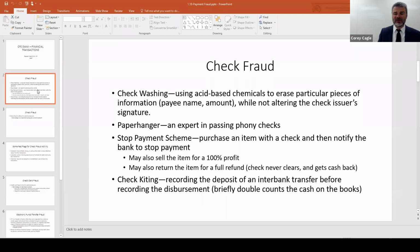A paper hanger is probably something you see in an old movie. Oh, it's a paper hanger. That's how they talk in old movies. So that's a person who passes a phony check, right?